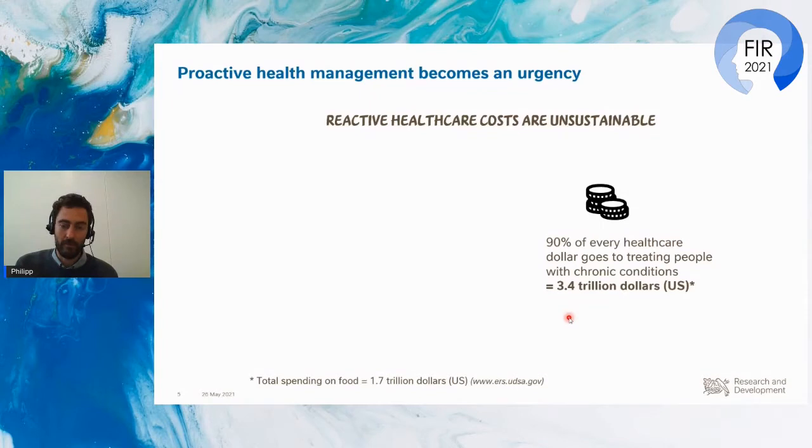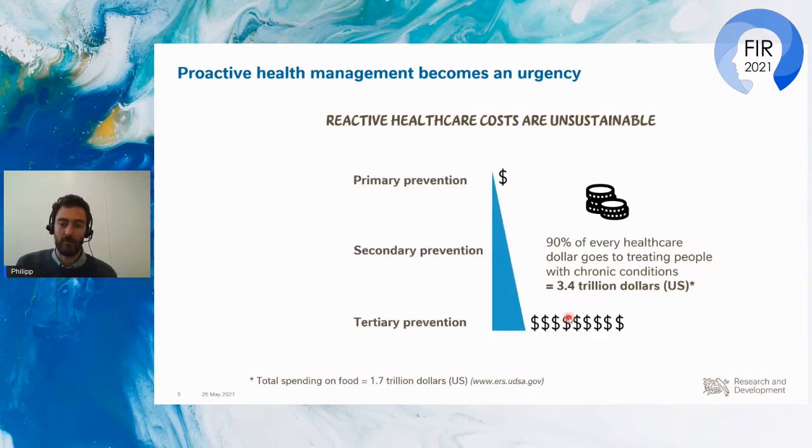Now, if you look at this from the perspective of medicine, the medical system, you can divide it into three pillars: primary prevention, secondary prevention and tertiary prevention. Primary prevention is essentially everything you do when you're young and you want to stay healthy, to prevent getting sick later, like doing exercise and eating well.